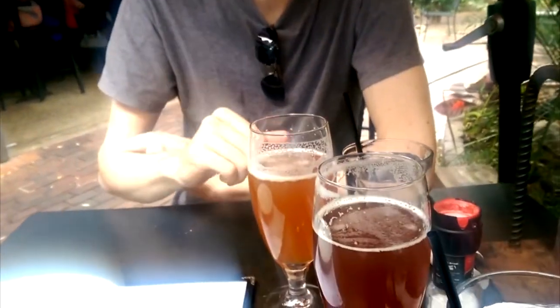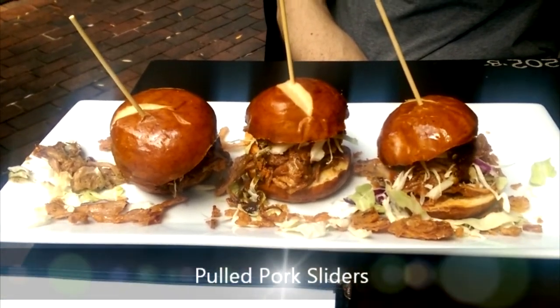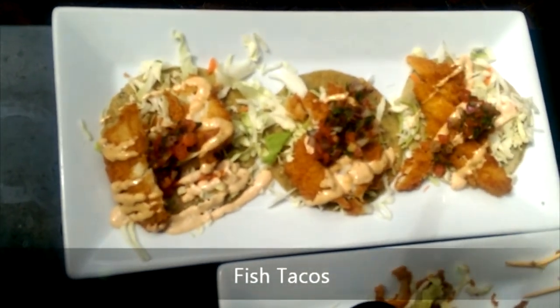What are you having? I am having... You're having the Sundress IPA. I'm having the Sundress IPA. And I'm having the Rosemary IPA, which are both Perch beers. Alright, so here's our appetizer. We went with the pulled pork sliders and tater tots, fish tacos.